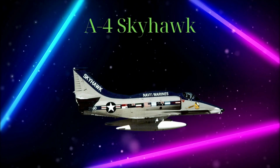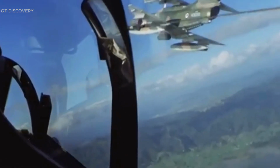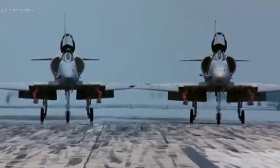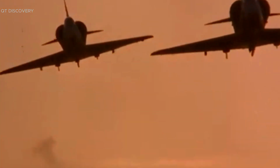A-4 Skyhawk. The A-4 Skyhawk is a subsonic attack bomber aircraft originally designed to operate from the aircraft carriers of the United States Navy. It was designed and manufactured by the Douglas Aircraft Corporation and was initially designated A-4D under the Navy's designation system before 1962. 50 years after the first flight, the Falklands dispute and the Yom Kippur War, nearly 3,000 Skyhawks are still in service with air forces around the world, including on aircraft carriers.